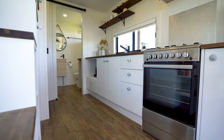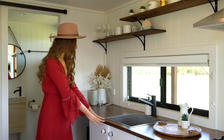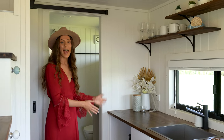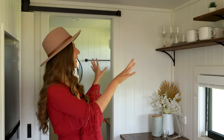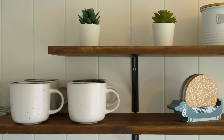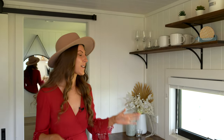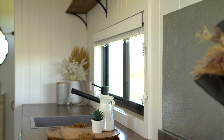You've got your drawers just like you would regularly have in a standard kitchen. You're underneath the sink and even a spot for a microwave, but in this instance, there is actually an espresso coffee machine. So the hosts really are looking after us all for our morning coffee fix. Now along the top here, you've got all the extra storage for those extra kitchen goodies. And once again, the decor is just so super cute. It's got very much that boho-esque kind of vibe.